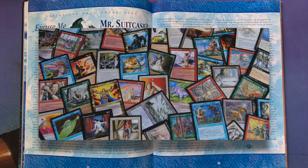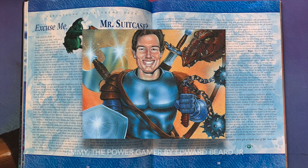Now you've begun to notice that your biggest backpack doesn't even close, and you still only have the one well-tuned deck for playing. You also don't feel quite ready to build a tournament deck. You just want to have fun. Well, you've got all these cards. Building a deck should be easy. But where do you start? Mr. Suitcase never seemed to have any problems. He has plenty of decks, and they all look like they're fun to play. When you asked him about them, he said that they were just some theme decks that he was working on from amidst a half-open pile of boosters.